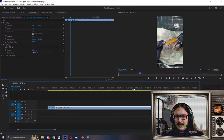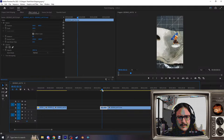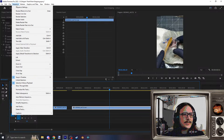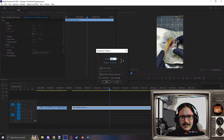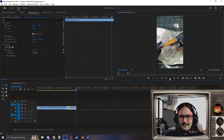Okay, so we now have that cleaned up. I'm gonna take this whole section right here and we'll go to sequence. No, it's under clip. Clip, speed duration, and then we're gonna speed this up, what, 1,000%? 900%? 800%? 800%'s not fast enough. 825, it's getting closer. 850, getting even closer still. 875, super close. 880. 888. 885. There we go, perfectly. 5 seconds. Pow. And then we should have this nice high speed scrub down of the model. Yeah. And we can also zoom it in, I think. 150.